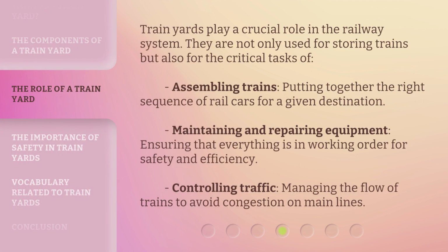Train yards play a crucial role in the railway system. They are not only used for storing trains but also for the critical tasks of assembling trains, putting together the right sequence of rail cars for a given destination, maintaining and repairing equipment, ensuring that everything is in working order for safety and efficiency, controlling traffic, managing the flow of trains to avoid congestion on main lines.